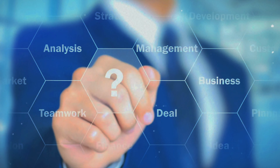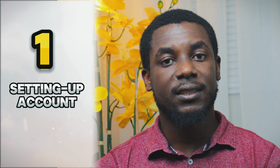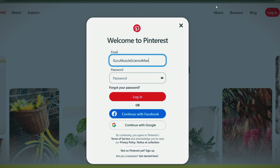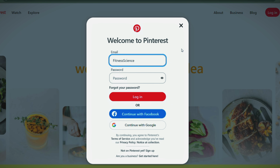So first things first, when you are setting up your brand, the name is super important. But here's the thing, don't overthink it. It's easy to get caught up in trying to come up with something quirky or unique, but trust me, keeping it simple is the best way to go. Think of it like this, you want people to remember you, right? And if your name is something like Go Muscle Science Man, as sweet as that sounds, it is not going to stick. Just keep it plain and straightforward. Something like Fitness Science. Your name should do the job without too much force.